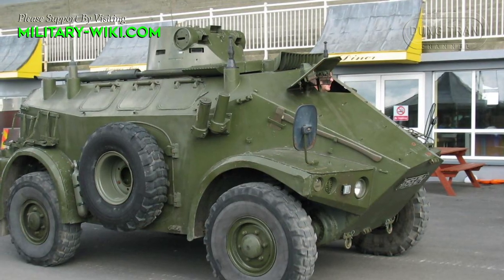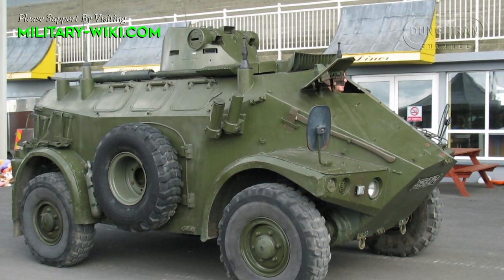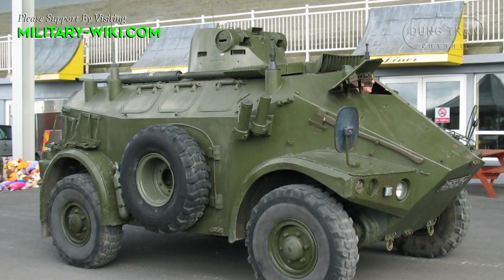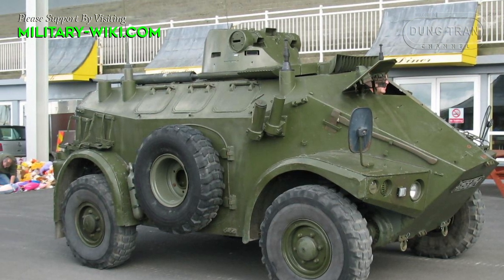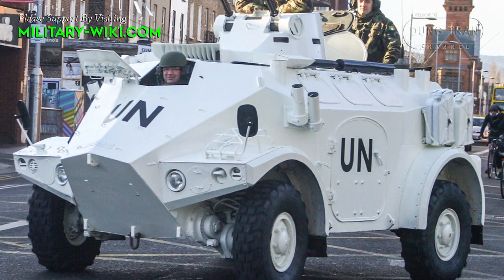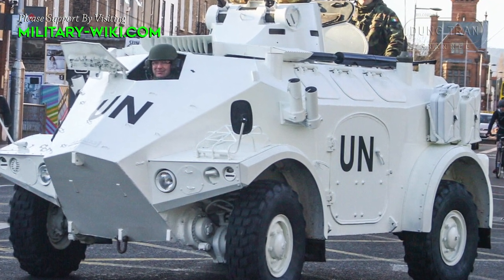The M3 is derived from the AML reconnaissance vehicle, and the 4x4 chassis shares 95% of the automotive components. This reduces costs for nations operating both types of vehicles.